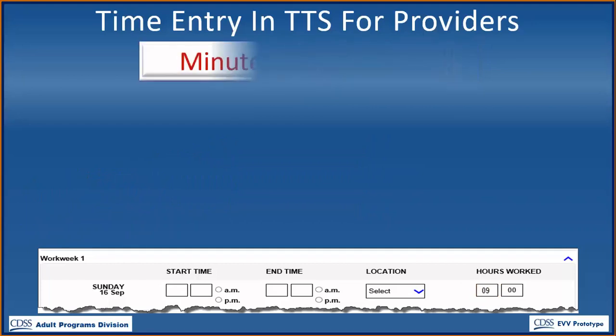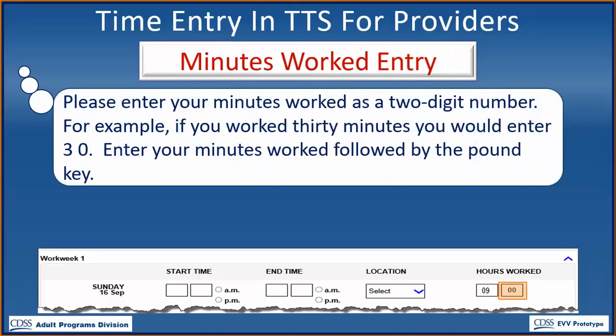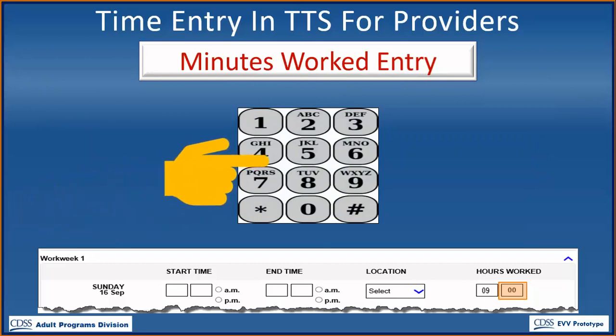Next, we will enter our minutes worked for this day. The TTS will prompt you. Please enter your minutes worked as a 2-digit number. For example, if you worked 30 minutes, you would enter 30. Enter your minutes worked followed by the pound key. On this day, we worked 30 minutes. We need to enter those 30 minutes into our telephone. So, on our telephone keypad, we will press 3, 0, and then the pound key.